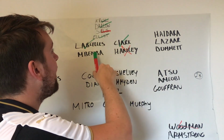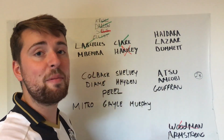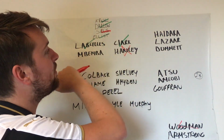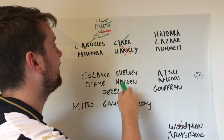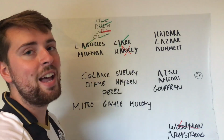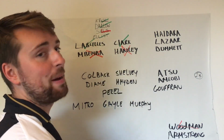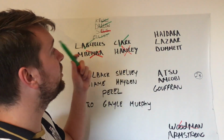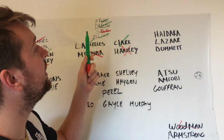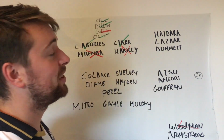And if we could keep Mbemba on the books as a backup, I'd be very happy with that. I think if we bring in no centre-backs, then they are all going to stay. If we bring in one centre-back, I imagine Hanley will go. And if we bring in two centre-backs, I imagine it will be Mbemba to go. Lascelles is the captain, is young, he looks promising, and Clark did do very well, in my opinion, last year. So yeah, that's the situation there.